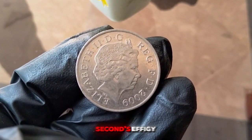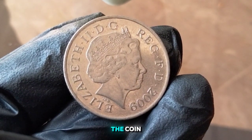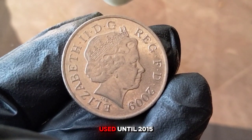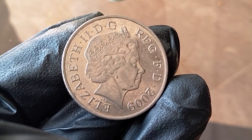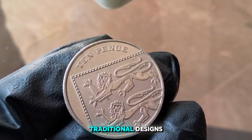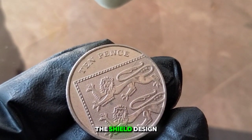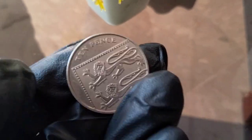Queen Elizabeth II's effigy, designed by Ian Rank Broadley, is on the obverse side of the coin. This portrait was first introduced in 1998 and was widely used until 2015, making it an iconic representation of the Queen during this period. On the reverse side, as mentioned, you'll find part of the Royal Shield. The 2009 coin is part of the new design series, which was a departure from the traditional designs featuring iconic British symbols such as the lion. The shield design was meant to represent the unity of the United Kingdom and its heritage.